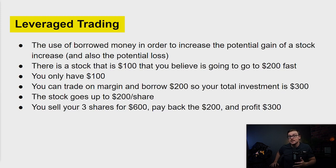Another type of trading is leveraged trading. And this is basically where you take borrowed money, usually from whatever exchange you're using, and that increases the potential gain of a stock, but it also increases the potential loss. So let me give you an example of this. Let's say that you have $100 and there is a $100 stock that you believe is going to be going to $200 really quick, like maybe tomorrow.